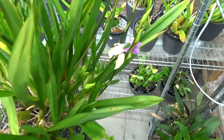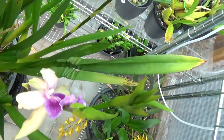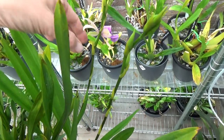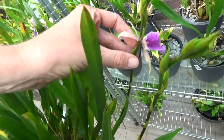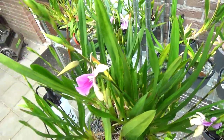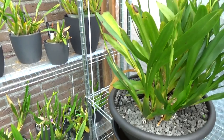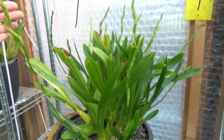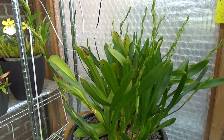This one is facing upside down. And then we have here another one in the back, just up top. But yeah, look at the spikes. And more Miltonias are doing that. This one is as well. It has not a bloom open yet, but you can see the amount of spikes, so that will be a good show as well.